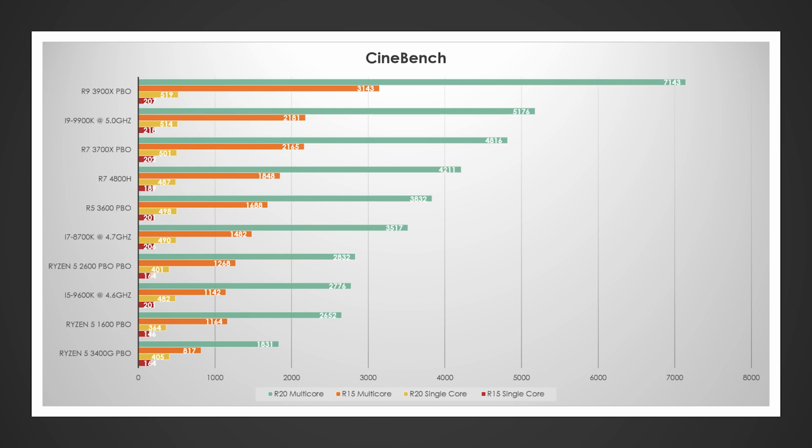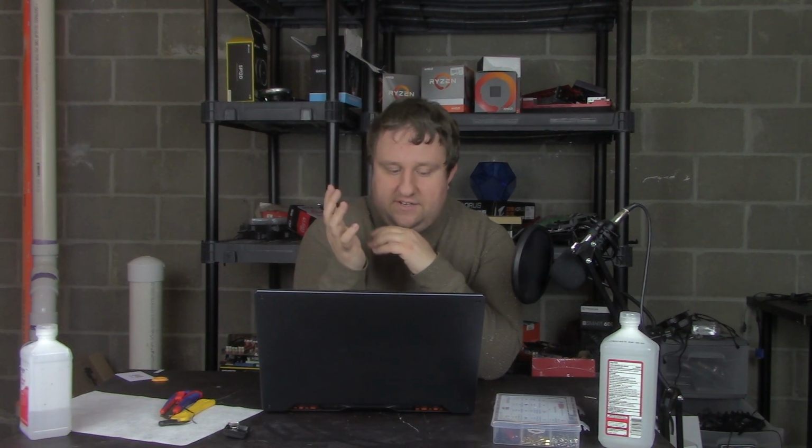Surprisingly, it slots right in the middle of the desktop 8-core 16-thread processor and the 6-core 12-thread desktop processor, scoring 4,211 points in Cinebench R20, Cinebench R15 1848, single core 487 and 189. So it does fall behind a little bit in single threaded compared to the desktop variants, but it does outperform a $200 desktop CPU, well, 170 to 200. Very impressive. Case in point, I don't have the test results here, but my 2700X scored in the 1600s in Cinebench R15. Single core was in the 164 area, so it definitely is outperforming last generation in that regard.